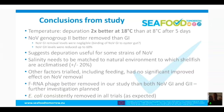Salinity needs to be matched to the natural environment. The results for salinity were less convincing than they were for temperature, but there did seem to be an effect suggesting that you need to match salinity closely to the natural environment, within 20%, say. Somewhat surprisingly, we found that the other factors trialled, including feeding, didn't have any significant improved effect at all. So that was a bit of a surprise, but so no apparent benefit from feeding the shellfish.